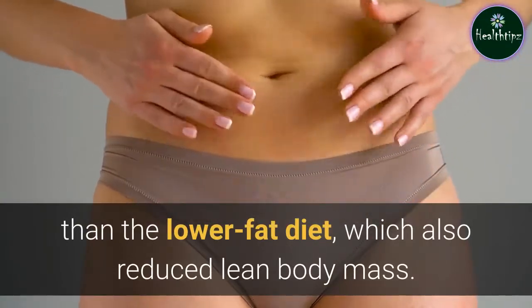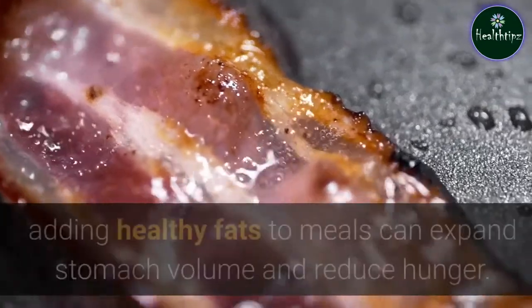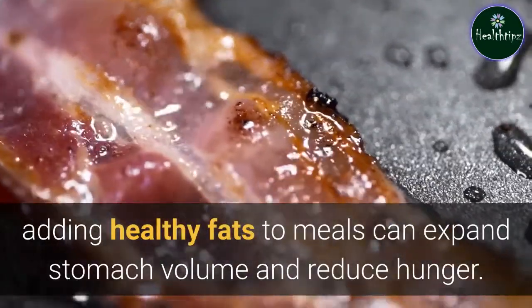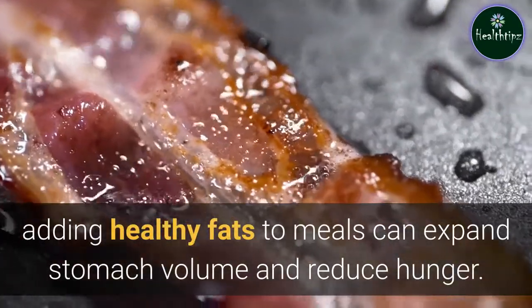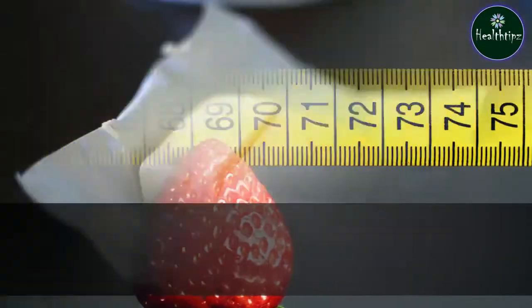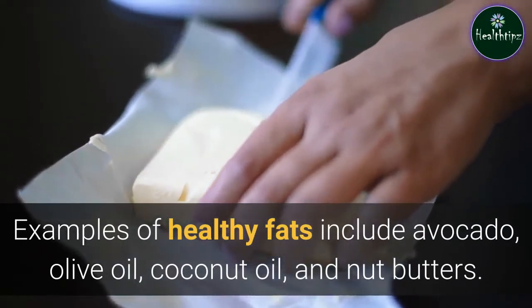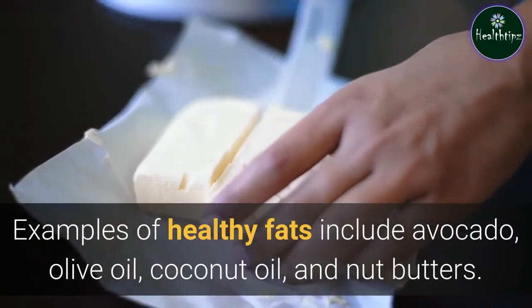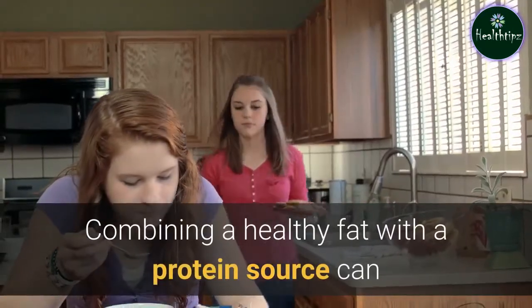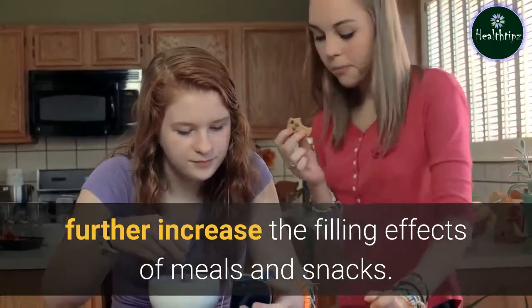reduced lean body mass. In fact, although fats are rich in calories, adding healthy fats to meals can expand stomach volume and reduce hunger. This may help you to eat fewer calories throughout the day. Examples of healthy fats include avocado, olive oil, coconut oil, and nut butters. Combining a healthy fat with a protein source can further increase the filling effects of meals and snacks.